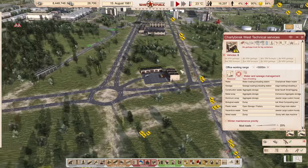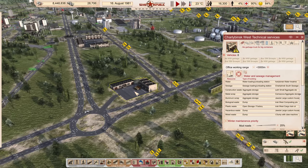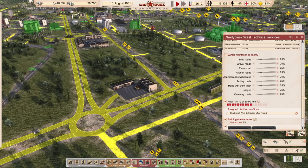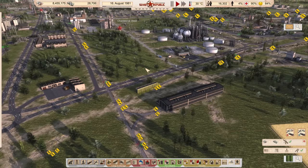So like this, for example, this technical service office, it doesn't need power, because the only reason to provide power to this building is if you're trying to refuel things here. And we do have fuel here, so nobody will be able to refuel here, but the trucks will be able to go to gas stations and stuff.